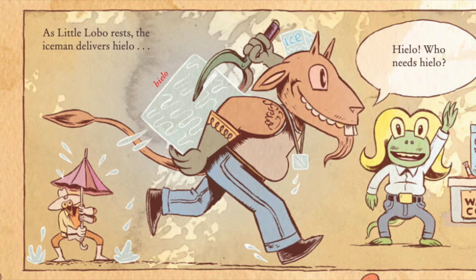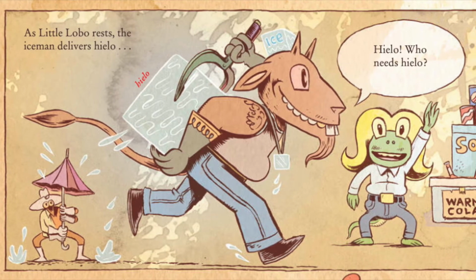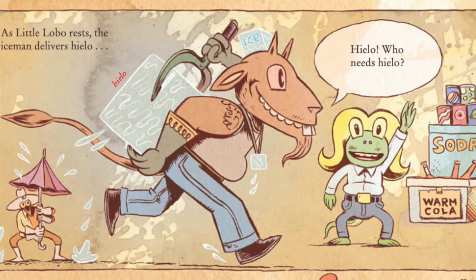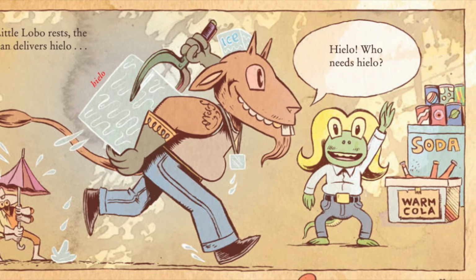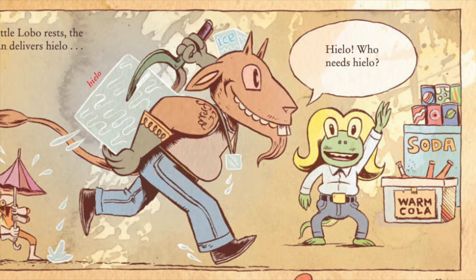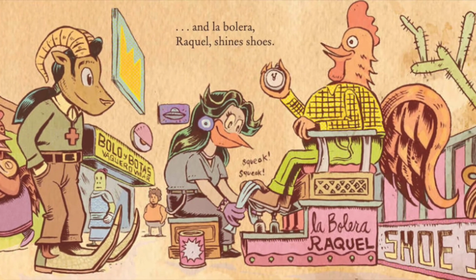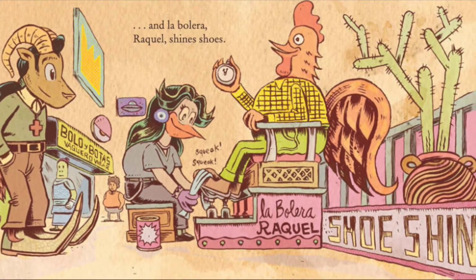And as Little Lobo rests, the Iceman delivers hielo, ice. He yells, "Hielo! Who needs hielo?" Ooh, the frog that's selling Coca-Cola definitely needs some to keep the drinks nice and chilly. And La Bolera Raquel shines shoes. Squeak, squeak. Ooh, those shoes are pretty clean to be making that squeaking noise.